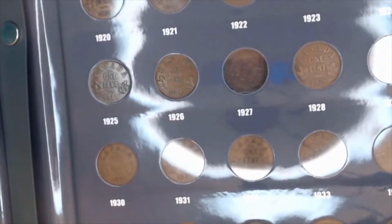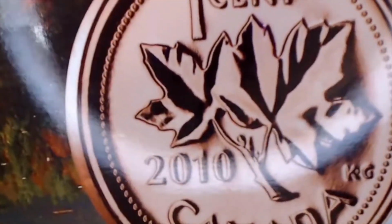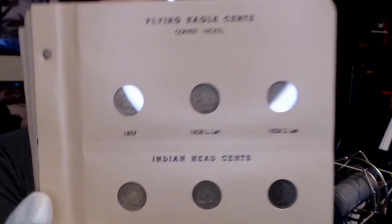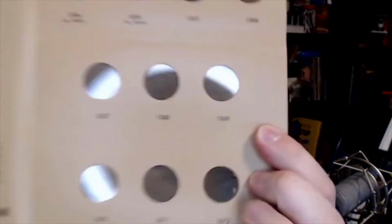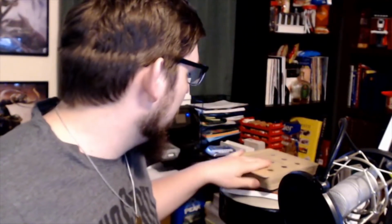If anyone knows where I can get a good deal on a 1927, or if you have one, I'll happily buy it from you. That is the last one that I need to complete this album, other than some of the modern stuff. I have 2 Dansco albums that I took the pages out of so that I can take a picture of all of them when I am done, starting with the Indian heads, leading all the way up, whoops, that's not pennies, to the newest. 2 coins to add into here.